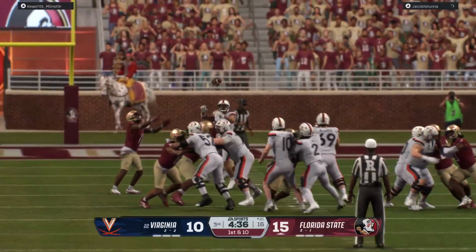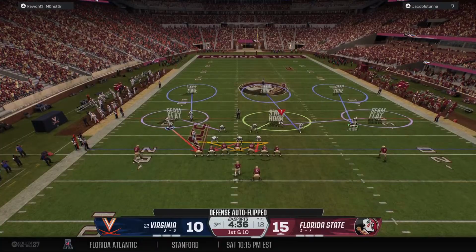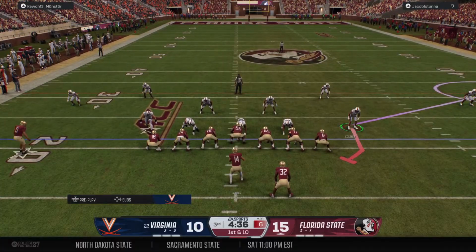And sometimes the best defense is getting a little bit lucky. He was open. He had a chance to make a play. He just drops it through his hand. It was pretty good defense, but you take those breaks when you can get them.